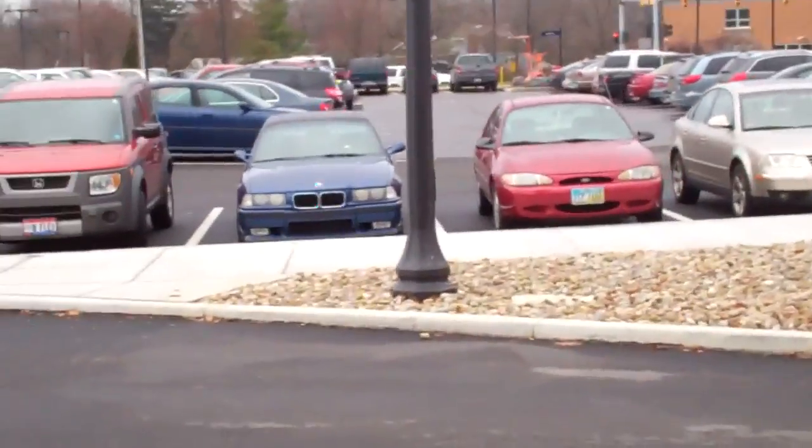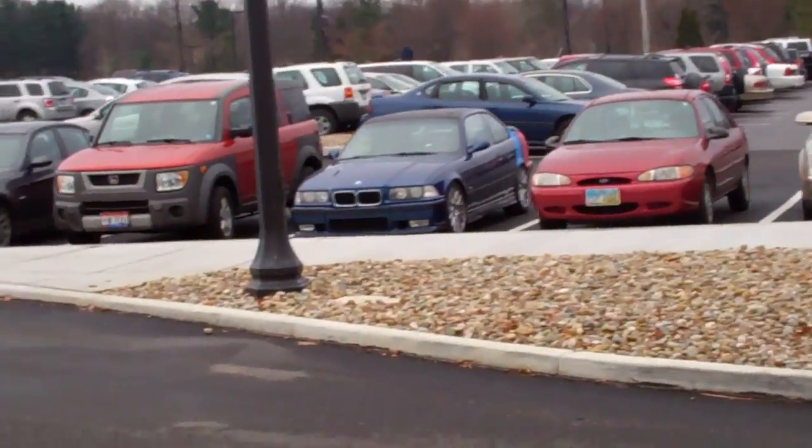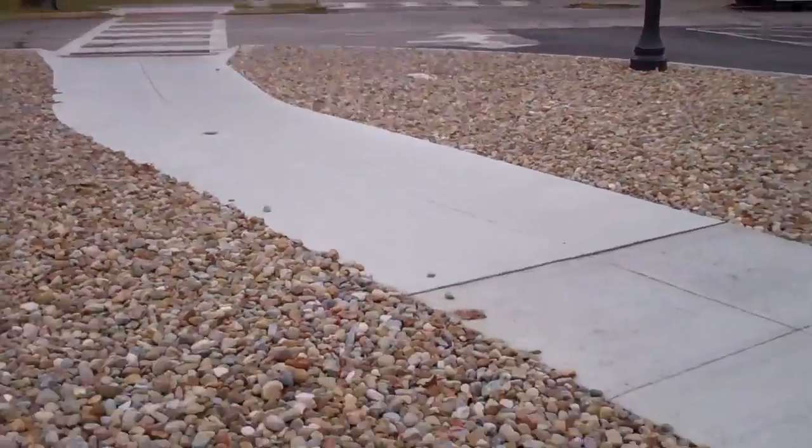Would that be an E36 M3 over there this morning? I think it is. Oh yeah, it's got the M stripes on the trunk, that's awesome. Alright, he's right there, that's awkward, but that was an E36 M3 with the awesome stripes on the back. Very cool car.